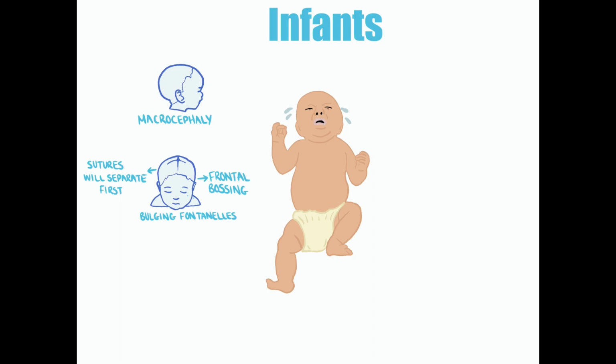When we do our assessment, we also want to look at the sutures because they will begin to separate first due to the increase in ICP. You may also see this frontal bossing, which is an abnormally prominent forehead with that heavy brow ridge. When you're doing your assessment, you also want to percuss the skull. It may generate a sound known as McEwen's sign that is described as a cracked pot sound.